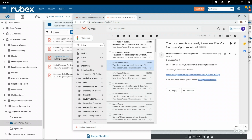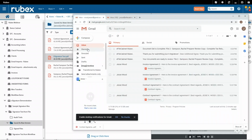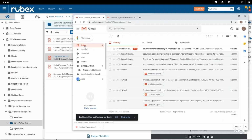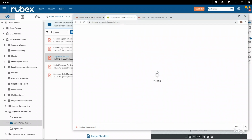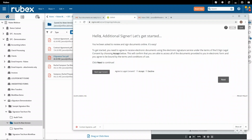So I'm moving back over this time into my personal transaction account, and you'll notice that I've got an email that already came. This one is for that file 11 eSignature test, and this again is the additional signer, and you'll notice that in that email name. But here it's telling me that I am now going to be signing for the first time.